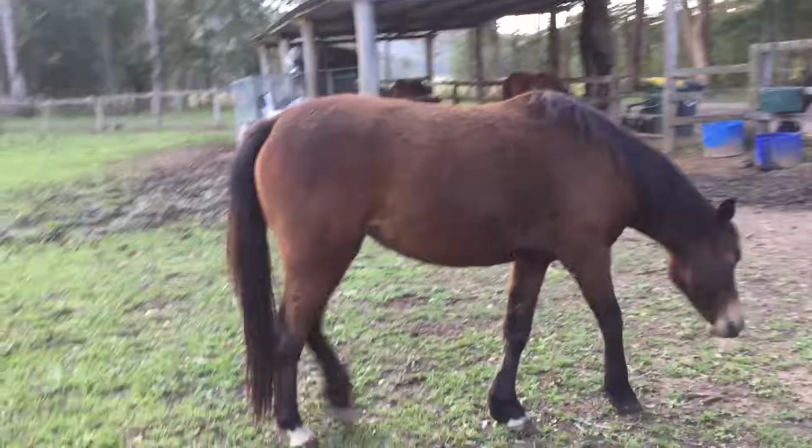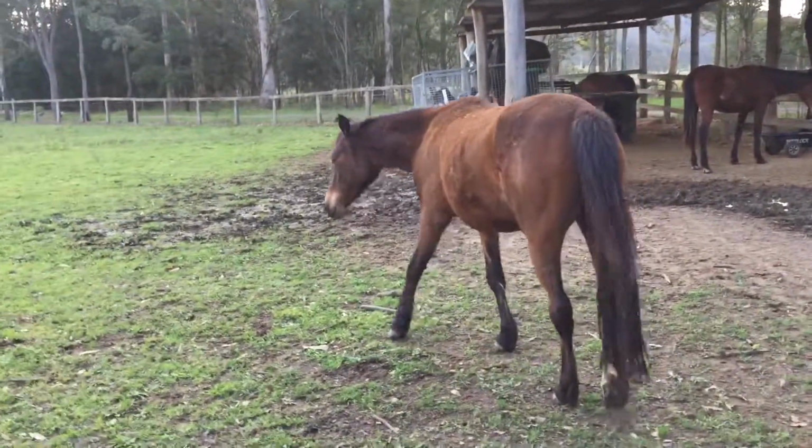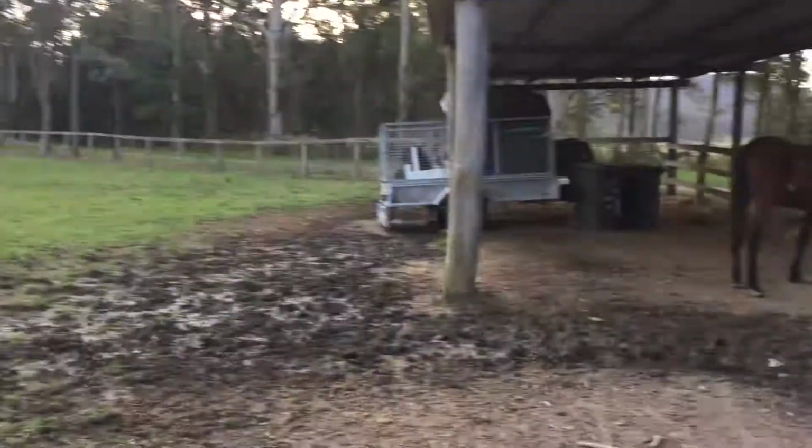So I need to do her feet. I need to get her feet done. So I'm going to set up some yards and catch her and put a halter on her and start some serious handling of her. Which she won't like, but once she gets used to it, she'll be fine.